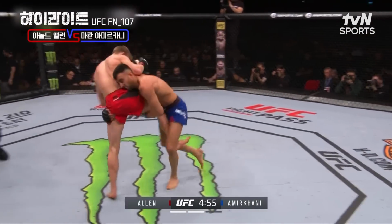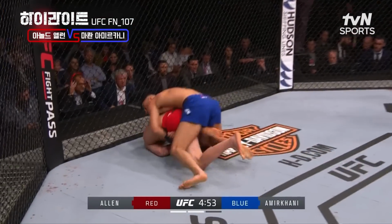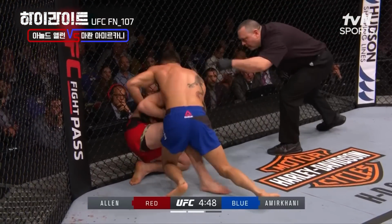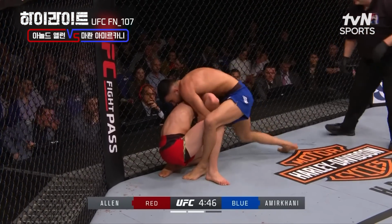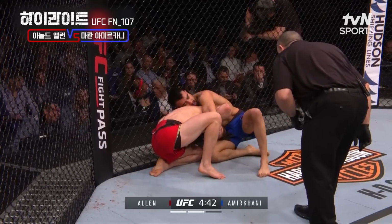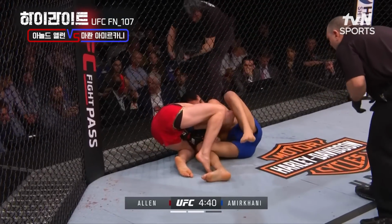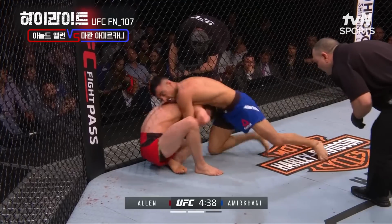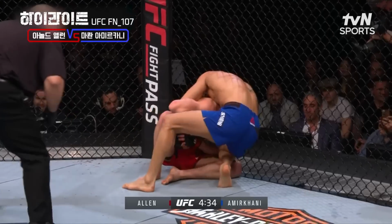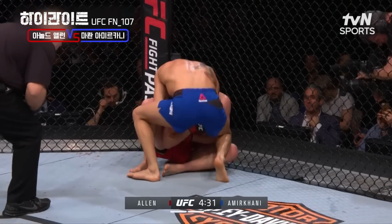So Faraz Zahabi said that he is looking to make Arnold Allen a great fighter by just harnessing what he has, developing on those striking skills. He is a little scrappy at times, Arnold Allen, but that's that youthful enthusiasm as he looks to try and fend off this submission setup by Amirkhani.